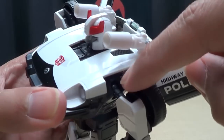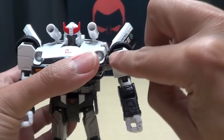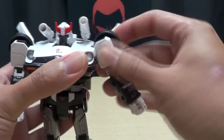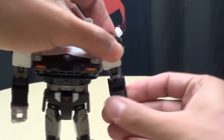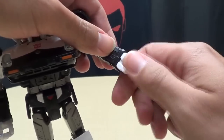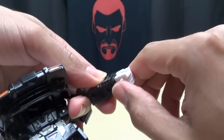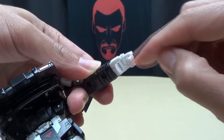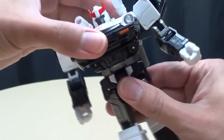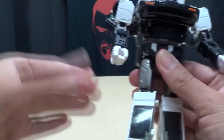The shoulders are on a ball joint right here, and they are on a hinge right here, so you get a whole lot of range of movement going on there. You do get a bicep swivel, a double jointed elbow, and a wrist swivel. You do get jointed fingers. All the fingers are molded in one piece, but the hand can open and close. You do get a waist joint.